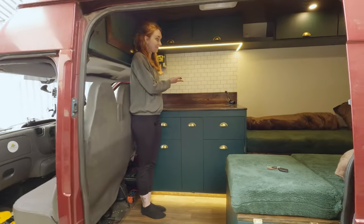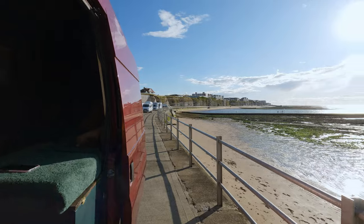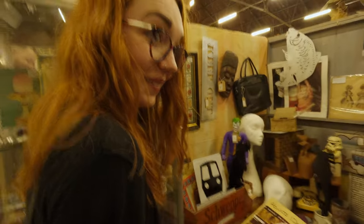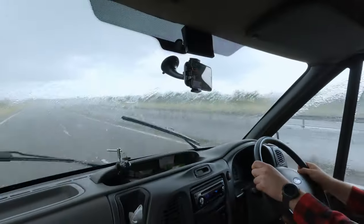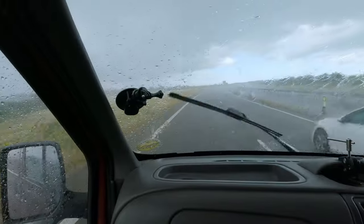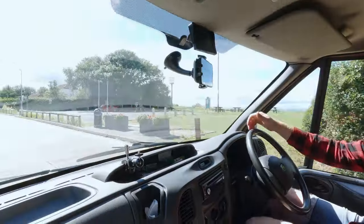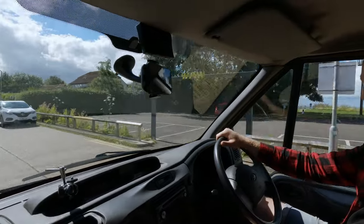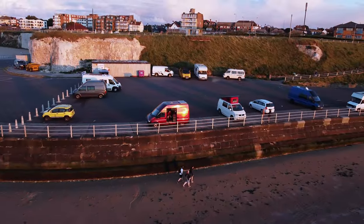So now that we've completed a few more jobs on the van, we decided to take the day off and enjoy some of the hard work we've put in. We found some interesting magazines in the vintage shop. I wasn't expecting experiencing torrential rain. Jesus Christ. Oh my God. I'm being blown up! Had some difficulties with height restrictions. But as you can see, a pathetically low height barrier. I think that was a 2 metre limit. And finished the day with a beautiful sunset. So, let's take you to the beginning of our day.